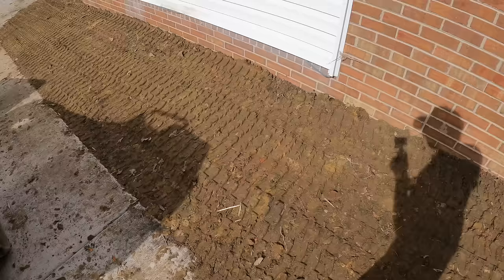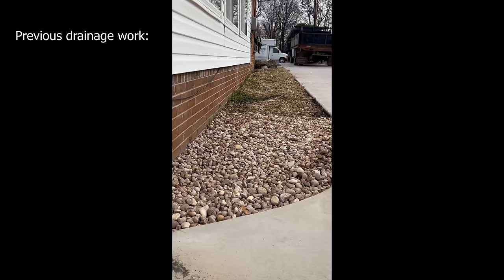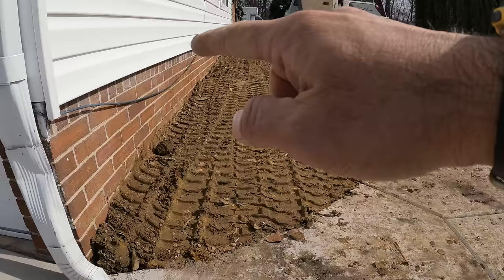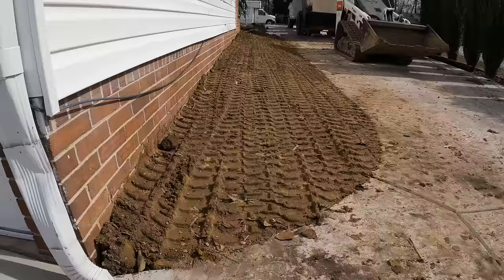Okay, I just tracked over this. So let's take a look at what's going on now. So what do y'all think? Any rain that lands here or flows here flows this way. It's getting kicked off the foundation instead of being held in that deep moat that the previous guy created. So I don't know about you all, but this makes me pretty proud.